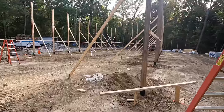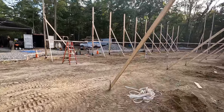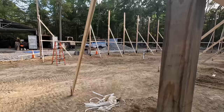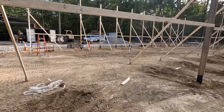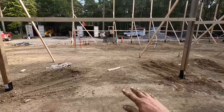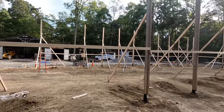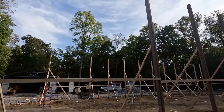The footprint of the building is going to be 40 by 80, and you see how there's a big gap here between these two posts that's not framed out for a door. This back part here, from that post to this post, is going to be a big open air porch that goes underneath here.